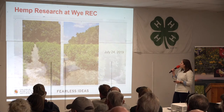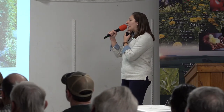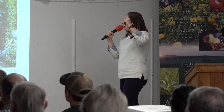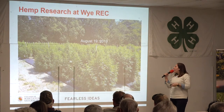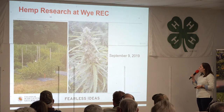So that was July 24th. This is August 19th. Again, these plants got huge. We finally realized at some point that they needed to be staked. Those stakes were probably about as tall as I am. Some of these plants got really big really quickly.